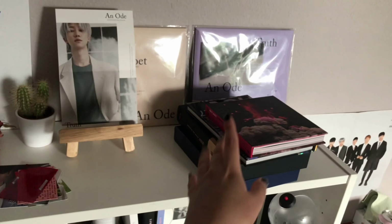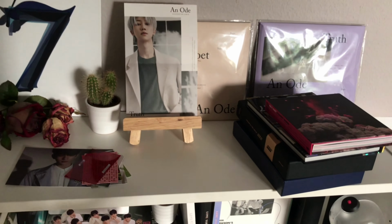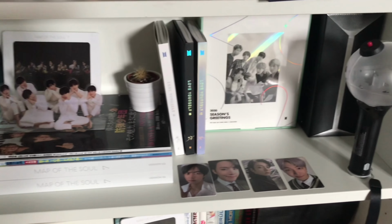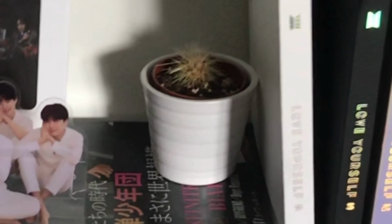So that's the top of the shelf. These albums I bought a few months ago, so they are not stored or whatsoever. The photo cards just hanging out there. Then I have this shelf. This shelf is looking pretty okay, except this dead cactus, but whatever.